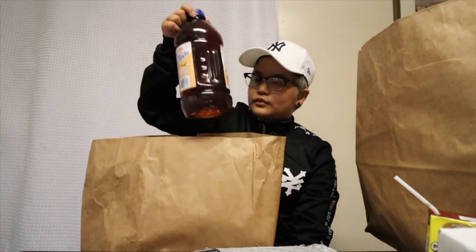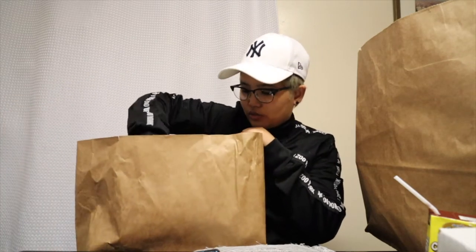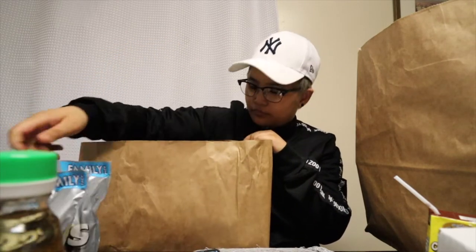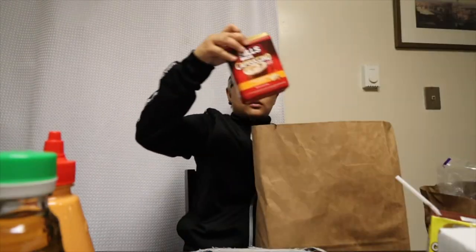We have 1 box of eggs. Ayan. And let's start on this bag. So, ang laman ng bag na to ay Snapple. Meron dito mixed crackers. My rice vinegar. 2 cheeses. 2 bags. Then, sriracha mayo. Alam ko, dalawa yung ganito. Papakita ko na yung isa mamaya. And this is cappuccino. Ito yung isa. Dalawa yun.